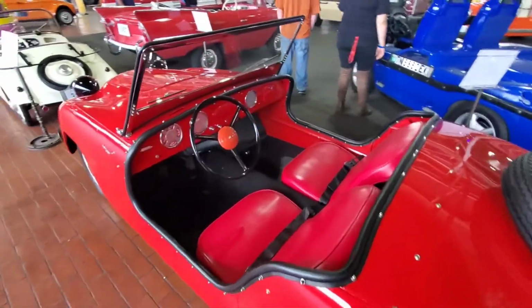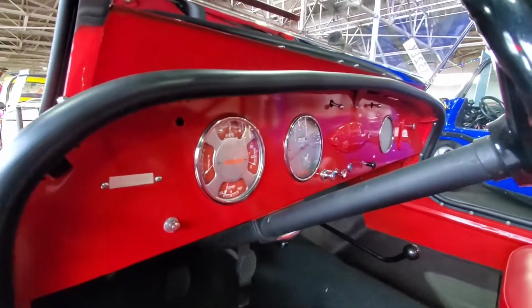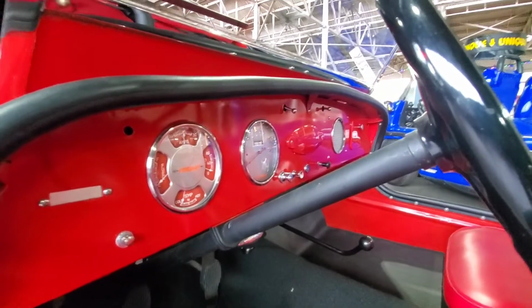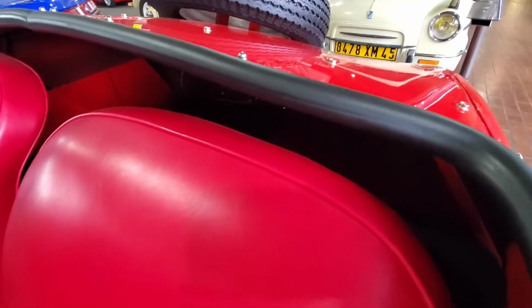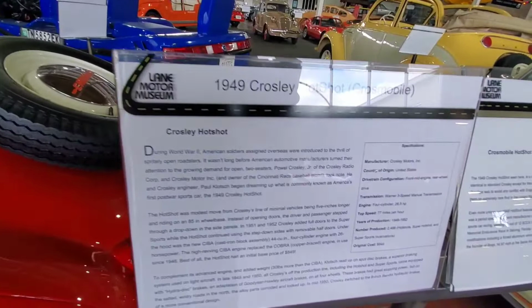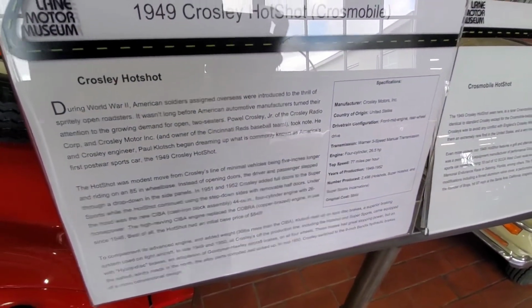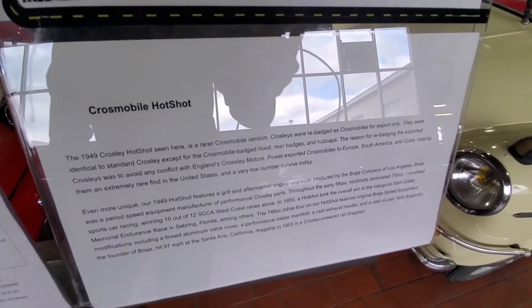Very nice, very simple. I like the gauges on this thing. Look at that, it's flat yet simple, easy to read. It looks like a 2D at some degree, and it's also manual transmission. You have a parcel shelf right there behind the seats, and there's a description right here. Just pause it, and there's the Crossmobile. Let me get rid of the glare first. There you go.